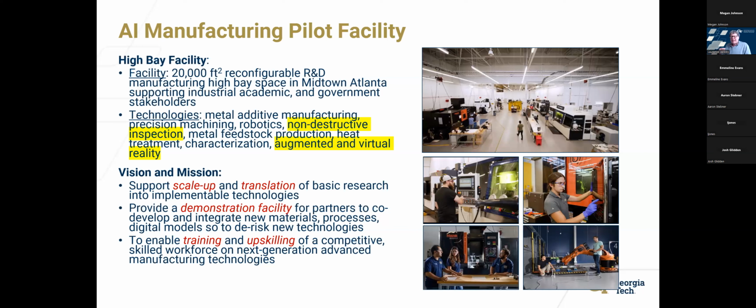You see the key for the overall project, and in red there, the numbers we're looking to scale up and translate, where we have a demonstration facility, and you see a couple pictures of that demonstration facility to the right. It's just off campus on 14th Street. It's 20,000 square feet. It's configurable, so it's really an exciting place. And then also the most important thing is on training and upskilling. This is where we make sure the workforce can use all these technologies and are ready to do the kind of things that we want them to do.